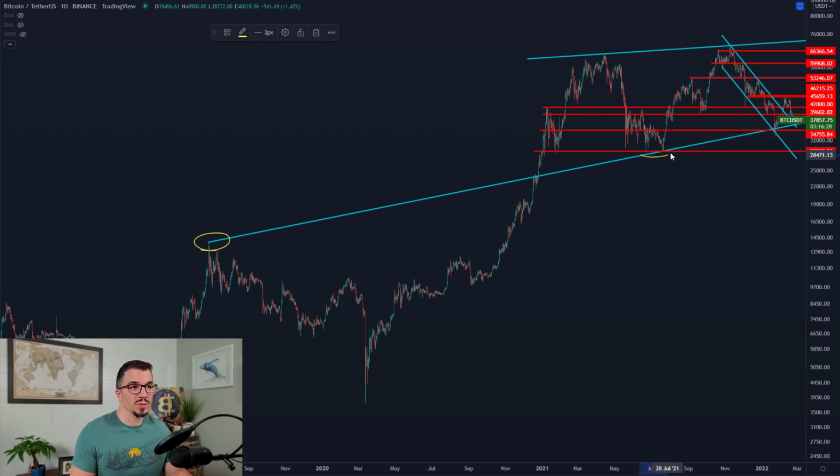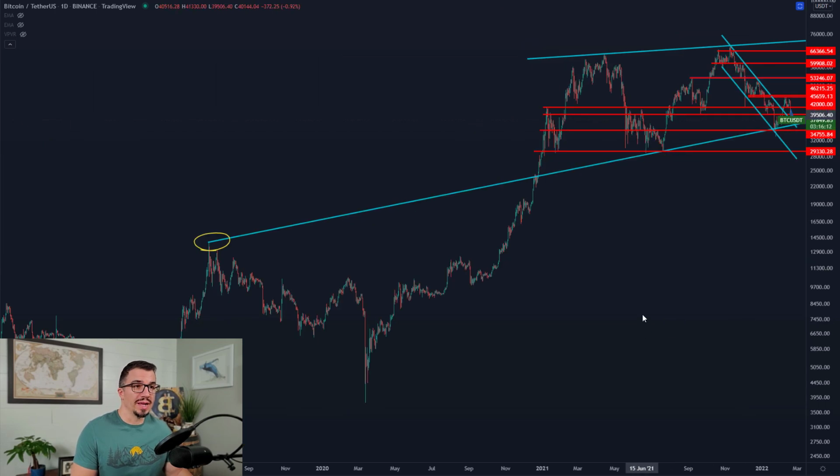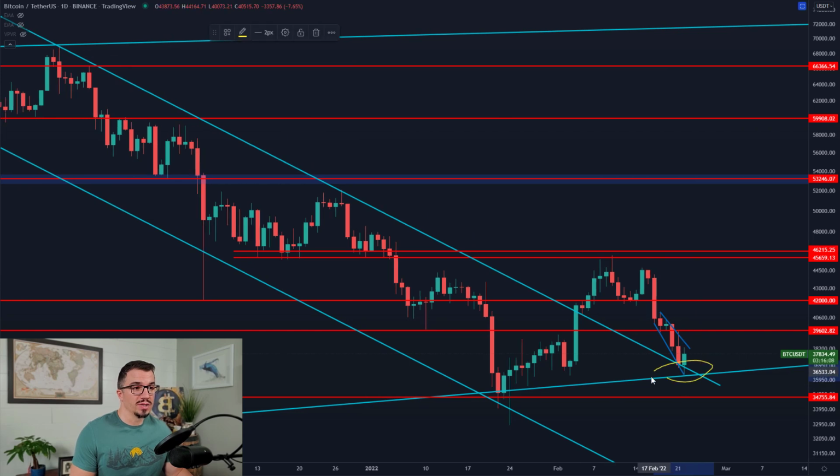You can see it connects with these lows back here in June, July, and then also these lows back here in January. Now, Bitcoin never closed below 35,000. So I talked about that before. This level was always intact as support. Okay, so there is a lot occurring right around that $36,000 area. So it is no surprise to see Bitcoin bouncing from there today.